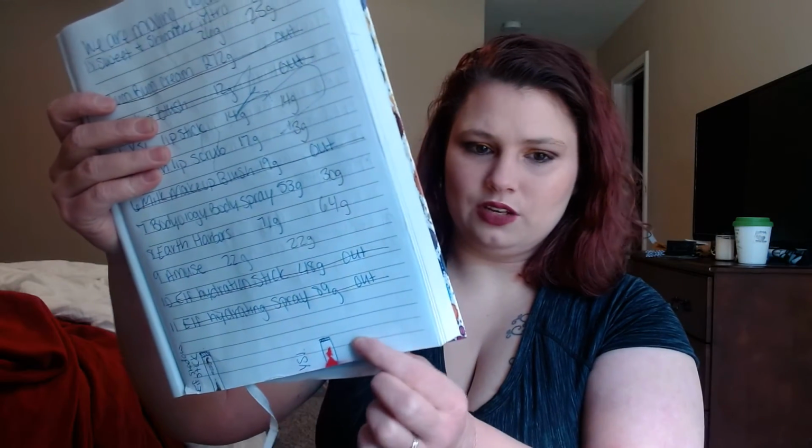Next, I have my YSL lipstick. I have used this, and there is measurable progress on my paper, but it's still at 14 grams. So I was a little confused about that, but I know I'm using it, I know I'm wearing it, and you can see that little line of progress. So I'm trying to use this at least 5 times a month. I don't know if I'm going to be able to finish this in the time for this project, but I'm going to try.